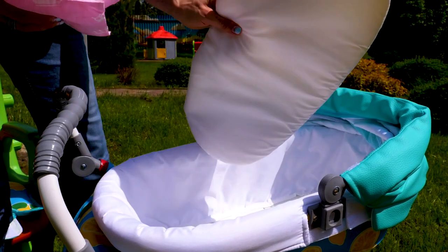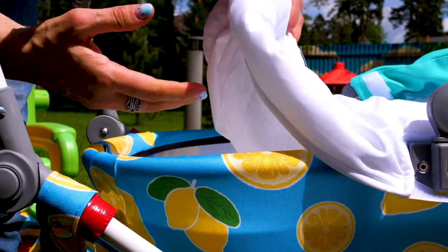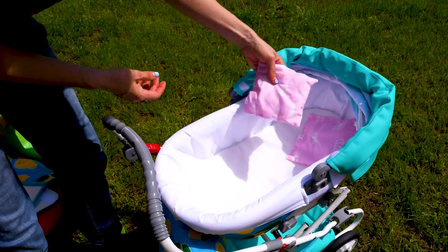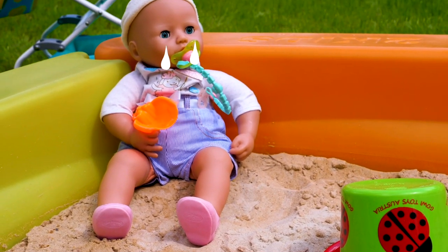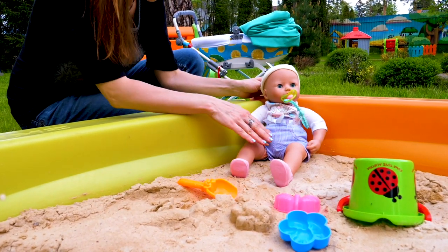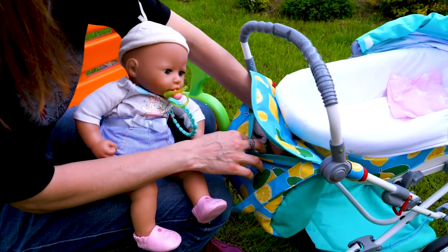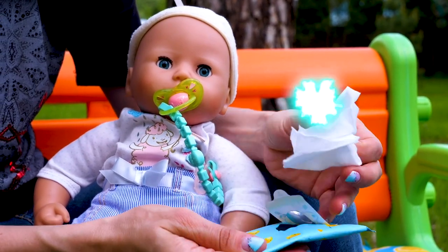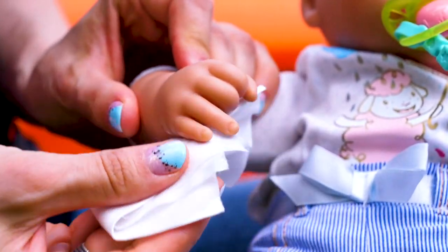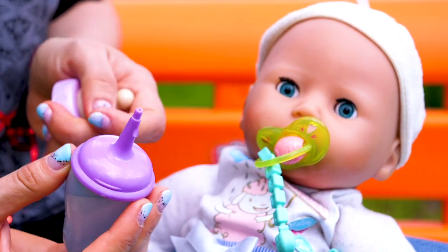In the buggy, there's a mattress. The cover can be taken out and washed. Annabell, it's time to eat something. We wipe the sand off our hands. And eat.